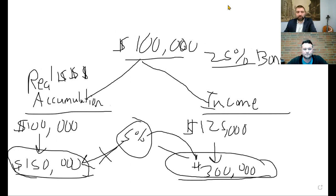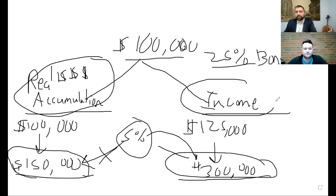But anyways, that's the idea of what we're talking about. This is an income annuity. There's real money, accumulation value, and there's income money. And that's what the bonus in this case is going towards: the income value.